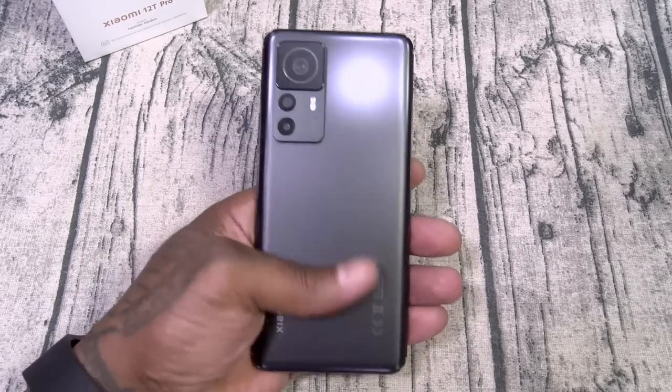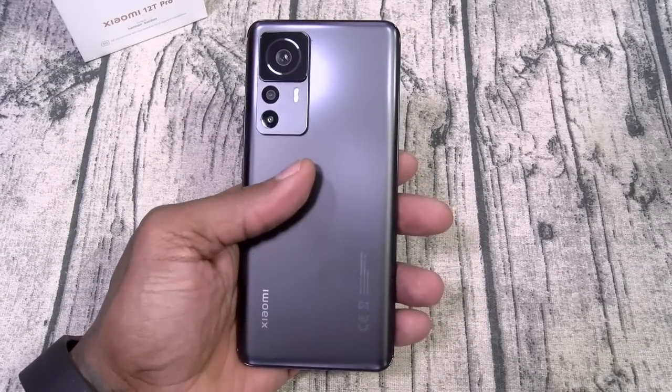Okay, first things first, let's talk about the build quality. Y'all know I gotta say it. Feels so good in the hands. Ladies, you know the procedures.